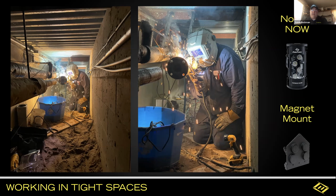We had to drag all of our lead down there. We had to get some of our tooling down there. And it just wasn't enough light down there for us. So I happen to have a Nomad Now in the back of my truck. We took that Nomad Now, put it on high, and used the magnetic base to put it on the pipe that I was welding. We were just bouncing that light off the top of the metal ceiling that was over us, and it lasted 2.5, 3 hours while we were down there.